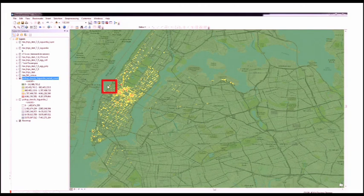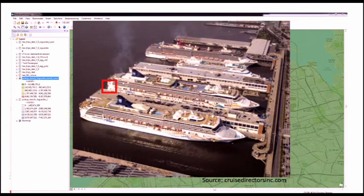Now, the keen observer will note, wow, this one looks a little odd. What the heck is that? You expect these things in Midtown. What is that one? That one looks kind of interesting. So let's go use that one. Let's explore that one a little bit. Oh yeah, that's where all the ships come in. Sort of that port terminal for all the cruise ships that come in to New York City.